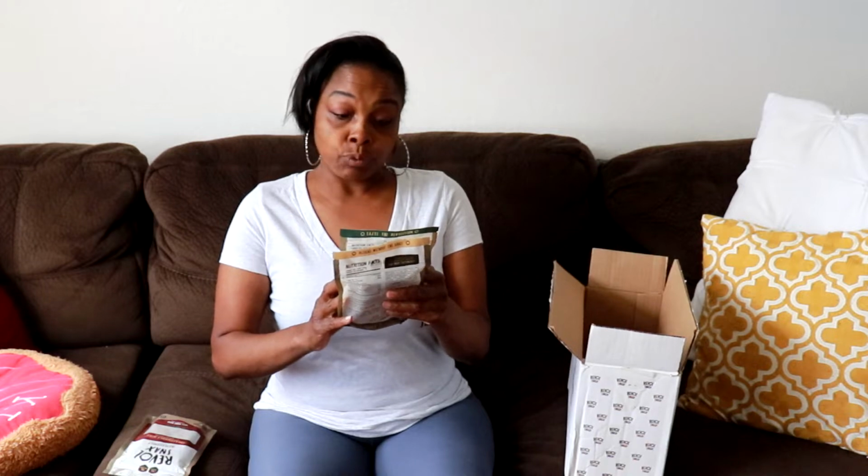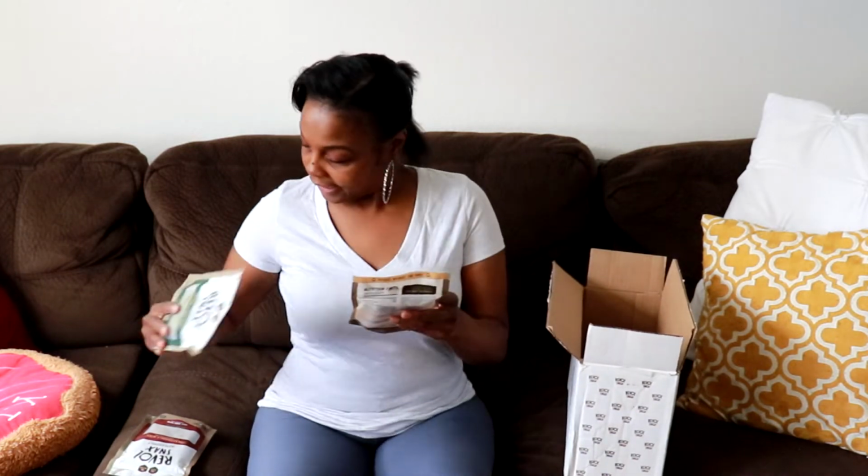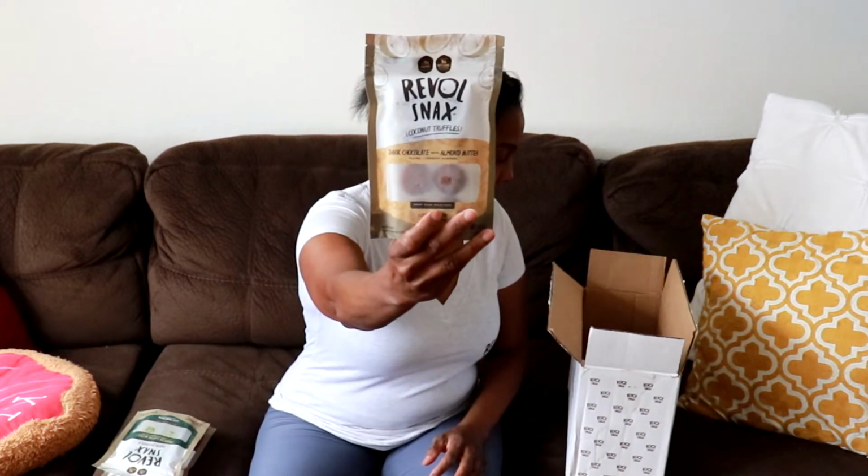A good shot. See that one? Hopefully you can snapshot that, guys. This one is Matcha Latte Bites with vanilla cream filling. Check that out. And I got dark chocolate with almond butter filled with crunchy almonds. Here's another one. That's the other one, okay?